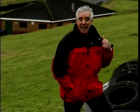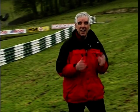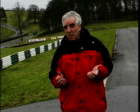Yes, you've guessed it, Cadwell Park race circuit. Not really a day for racing because it's pretty windy and it's cold and the track's wet. But if you've got a superb track like this one and many other circuits, and you've also got race bikes, that's fine. But what else do you need? You need marshals. And what do marshals do? Well, that's what we're here today for, to find out.